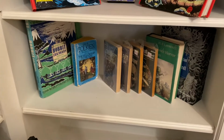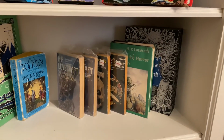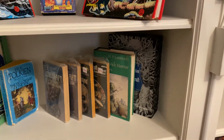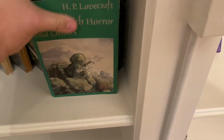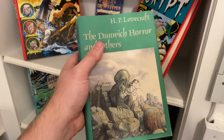But yeah, Lord of the Rings, Hobbit. That's a cool annotated edition of The Hobbit. Got some Lovecraft books here. This set's really cool. Has a lot of Lovecraft autograph stories on it. This book is awesome. I think this is an Arkham House edition of Dunwich Horror. Cthulhu hanging out on the beach there, catching some rays.